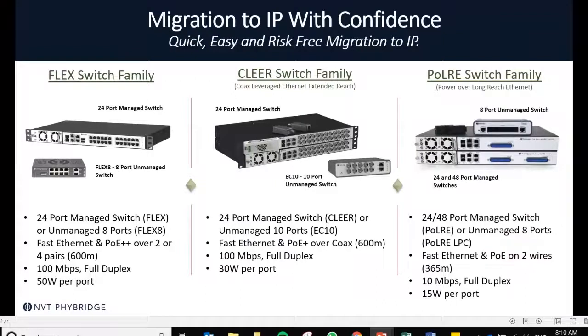All right. So NVT Phybridge is a Canadian company, and as I said, under Chariot we have three families of switches. You can see here in front, the middle is the Clear switch family. It's a series of managed or unmanaged switches that allow you to reach up to 600 meters and also reuse the existing coax cable. So for all those users that already have an existing analog CCTV system and want to migrate to PoE, it allows them not only to reach up to 600 meters, but to reuse the existing coax cable.